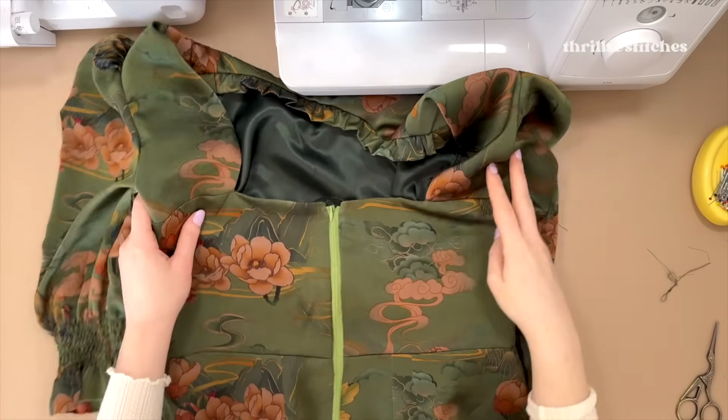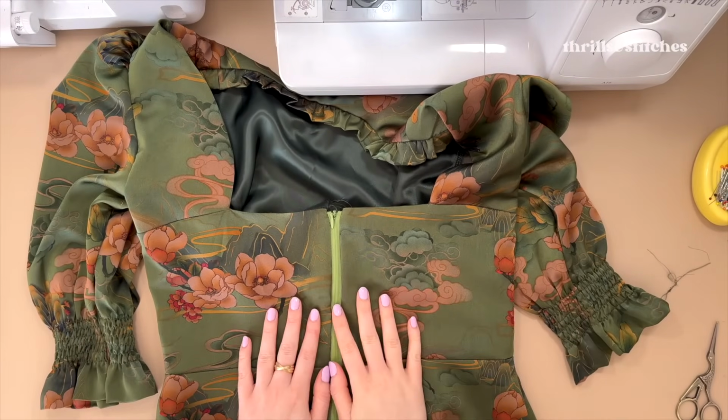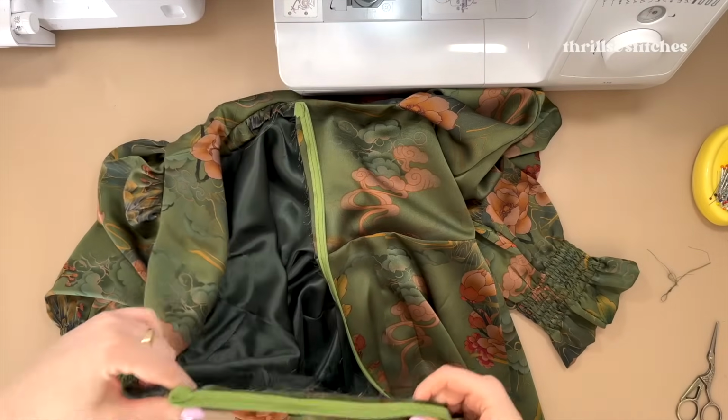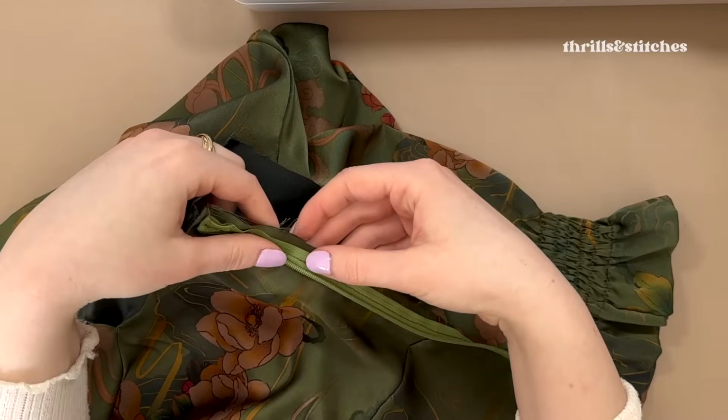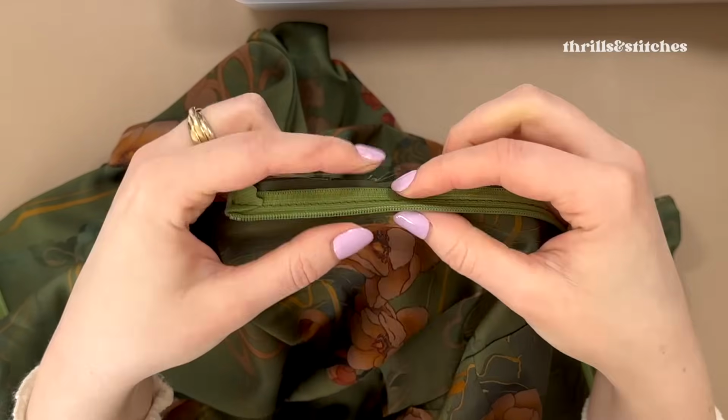So now that the zipper is basted in, it's a good time to try the dress. If you're happy with the fit, you can proceed to the next steps, which are, we now need to change the zipper foot on our machine to an invisible zipper foot to sew as closely to the teeth of the zipper as possible to make it truly invisible.